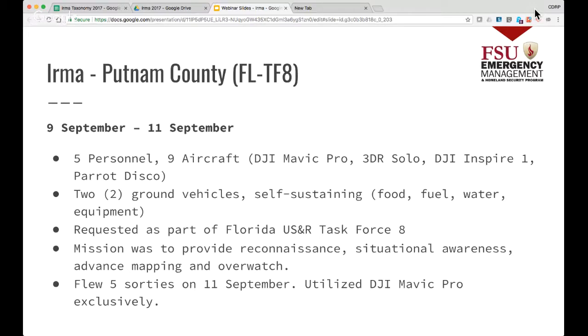So 2 ground vehicles allowed us to split up our 5 personnel and operate from 2 locations. And we were fully self-sustaining regarding fuel, food, water, shelter, etc. So for the Putnam County side, we were attached to and part of Florida USAR Task Force 8, specifically what they were calling their Bravo element. The Alpha element had been air deployed into the Keys. That was a small piece of it, and the remainder of the team was operating in North Florida.